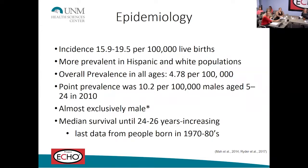So epidemiology, I asked all my preceptors, and none of them have a patient with this. So it's really rare, but once you hear the case study, hopefully you can identify these patients. The incidence is 15.9 to 19.5 per 100,000. It's usually more in the Hispanic and white population, and they see it in males more than females. There's actually a website called Save Our Sons for Duchenne, so that tells you that mainly it's just males, but sometimes you see it in females, but it's really rare.